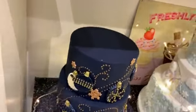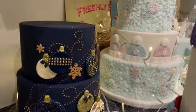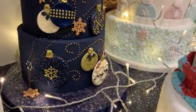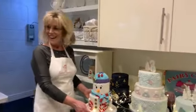Yeah, and it's got bits of gold, rose gold in the detail there, so that's nice, and the baubles are just dried flat and put on the cake later. Lots of shimmer, just reminds me of a starry night type of thing, doesn't it?